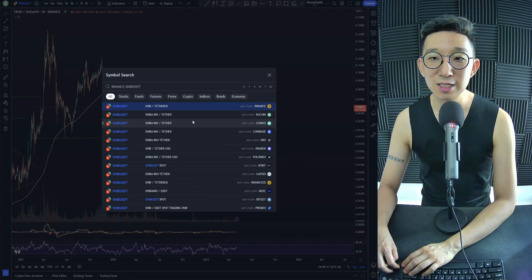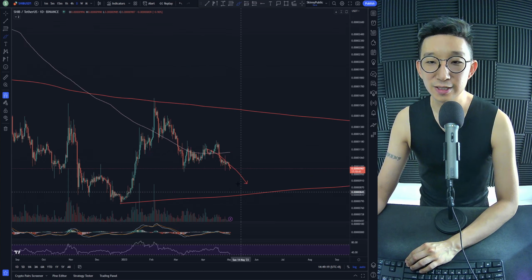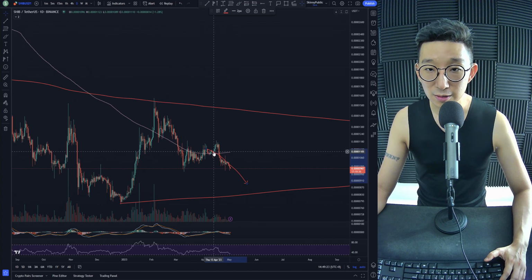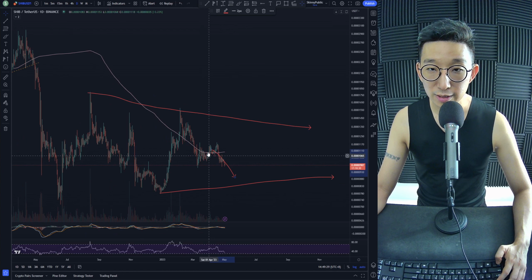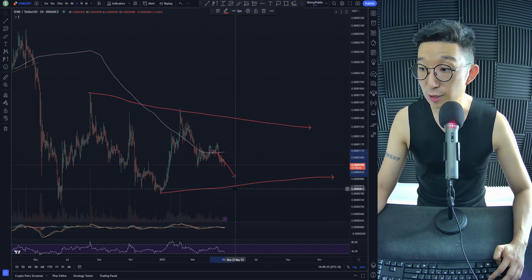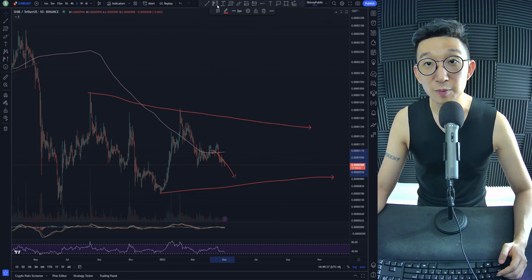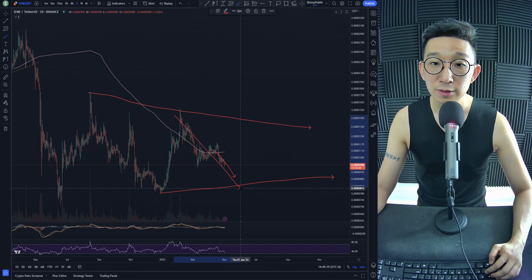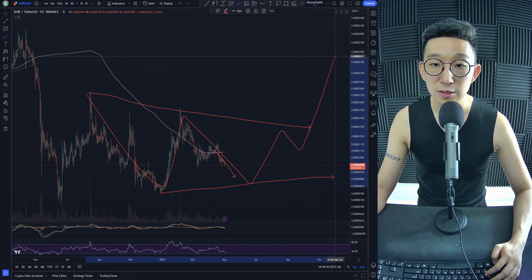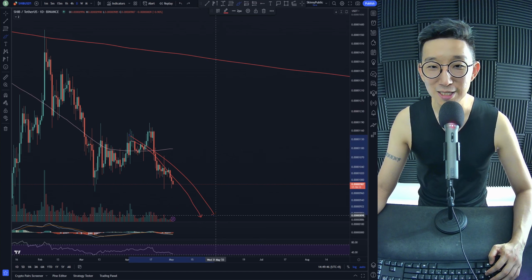SHIB against USDT. If you look at Shiba Inu, yeah, we've been anticipating. Where was this? What's the date? Okay, we just put it here. 5th of April, right? 4th or 5th of April. Since 4th of April, now it's already the 2nd of May. And we have been coming back down to form the wave C. So A, B, C, D, E, up? Not too sure. But we've been anticipating a fall, right?